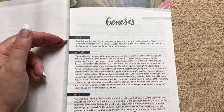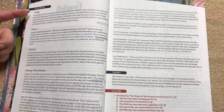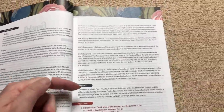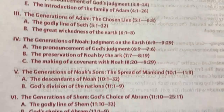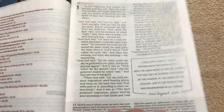So in each book of the Bible, there's going to be the title, author, the date. It's going to have a background that's going to give us the setting, the purpose, the audience, the literary characteristics. It's going to go over the themes, and it's going to have a nice outline. I'll get you a little bit closer there so that you can see how they do the outlines, which is really nice. And it's kind of a nice dark shade of red. So really pretty. And then we're going to get right into Genesis.